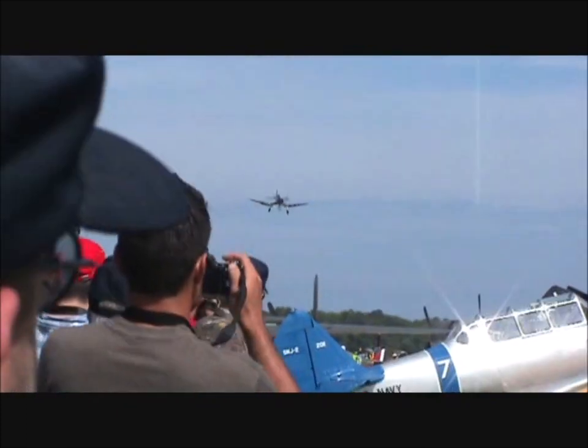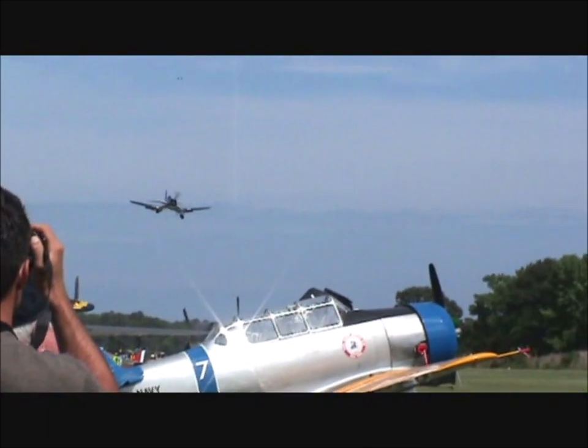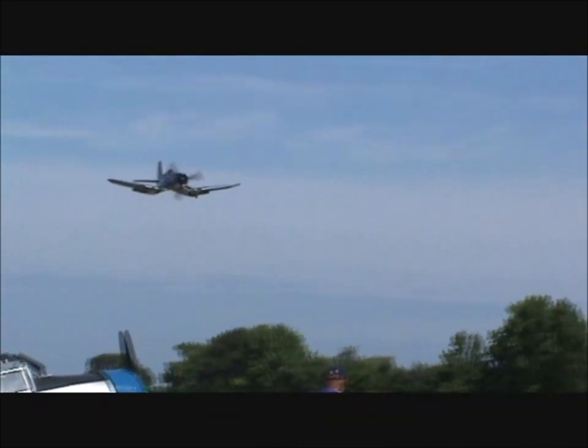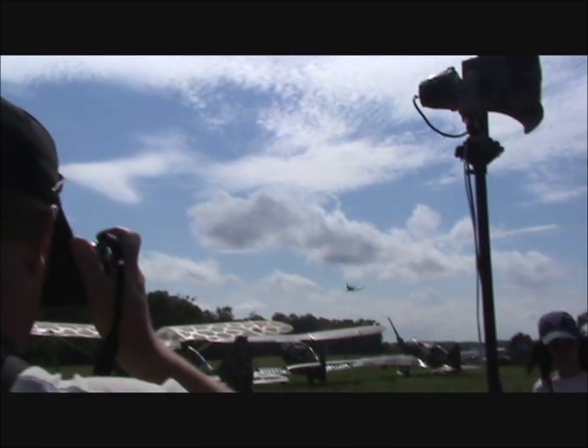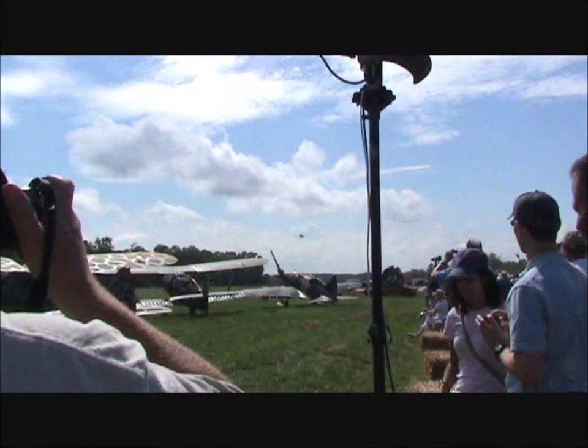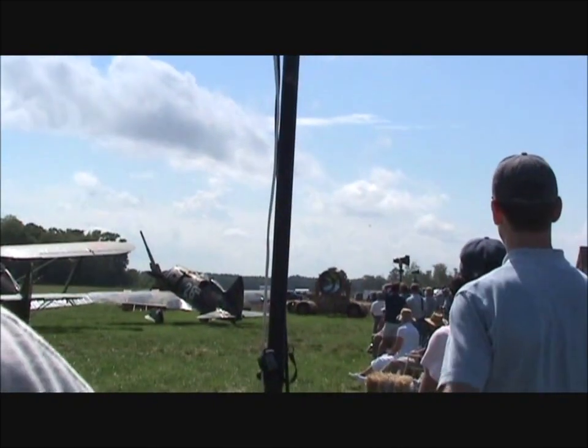It is believed that the airplane served with a Naval Air Reserve squadron as a training aircraft before being struck from naval records in 1956. The plane was purchased in 1964 by a family of 10 members.